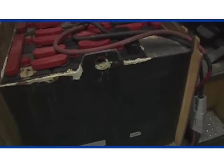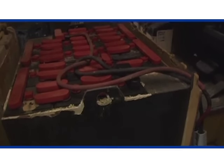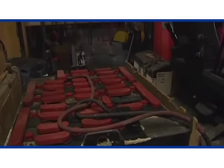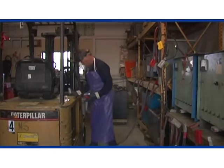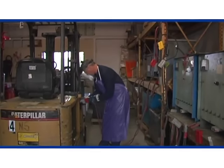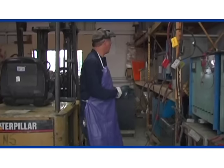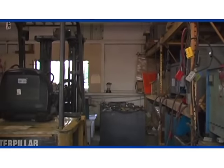Battery electrolyte is an acid that can burn your skin and cause immediate damage to your eyes if it is splashed into them. When handling battery electrolyte, always wear at least a face shield to protect your eyes and face from splashes, and gloves with long cuffs, called gauntlets, to protect your hands and forearms. Aprons are a good idea also.